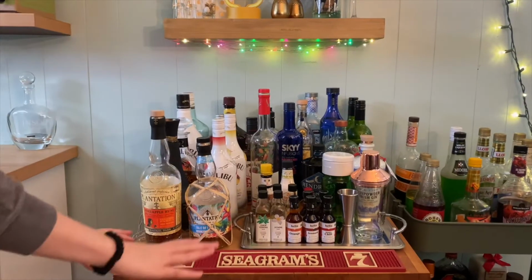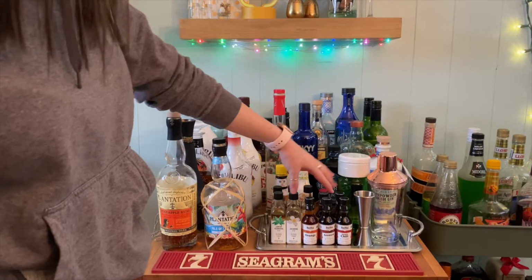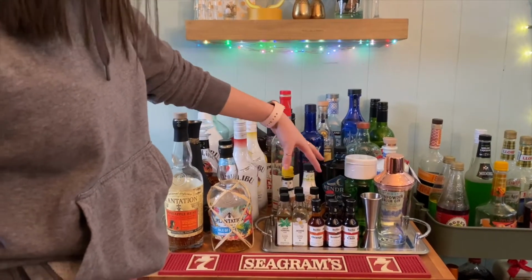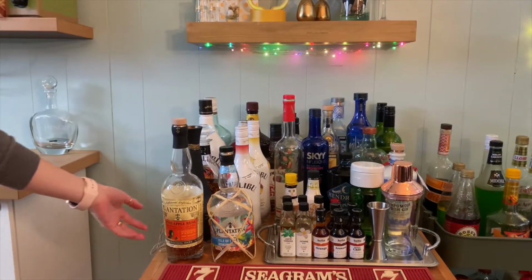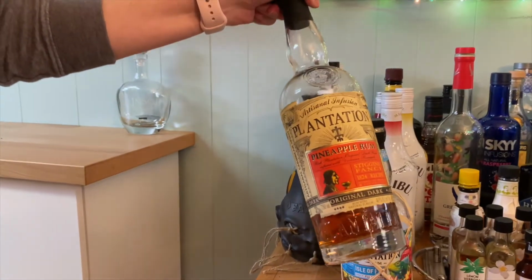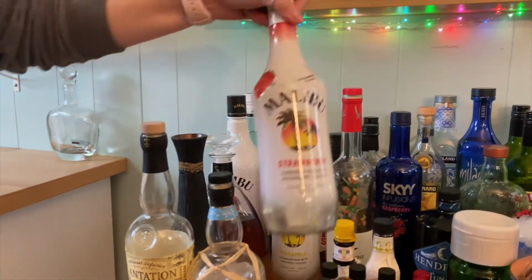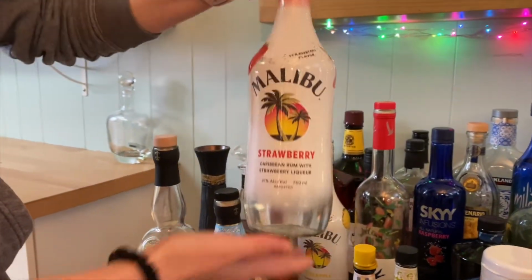So moving down to the goods. Up in front here, we got all of our bitters, our flower syrups, our weird flavors, smoked chili bitters, stuff like that. Shaker, jigger. And then up front, we got Jeffrey's favorites, Plantation Pineapple rum. It's the best one, right? Mm-hmm. And then moving back, we got three bottles of Malibu, because Malibu is also the best, especially the strawberry one. It tastes like real strawberries.